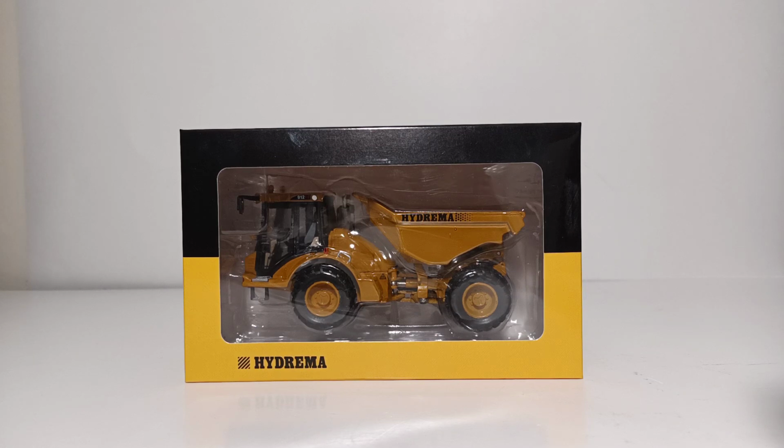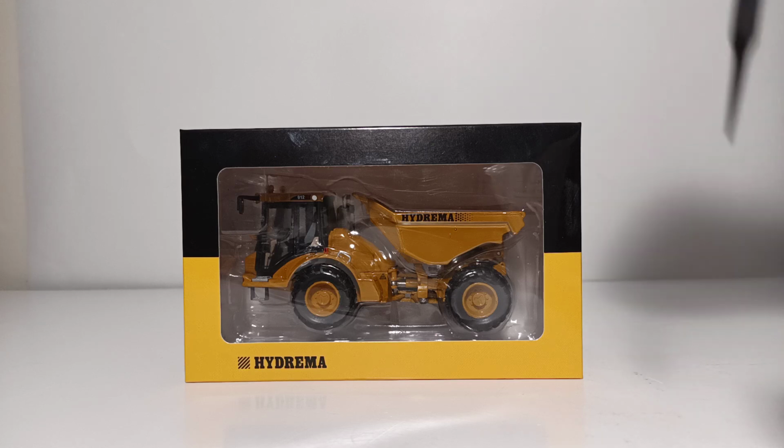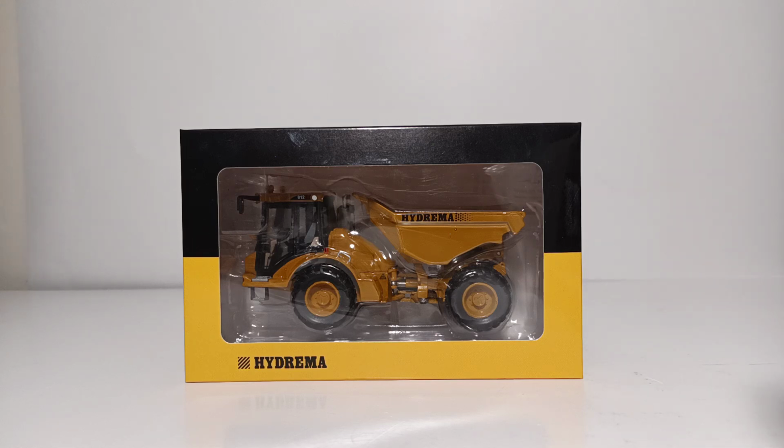In addition to dump trucks, Hydrema's product range includes backhoe loaders, excavators, rail maintenance equipment, and defense equipment for the military, such as mine-clearing vehicles. Today, Hydrema is Denmark's only manufacturer of large earth-moving equipment. If you are interested in purchasing one of these models, I encourage you to send Hydrema an email at sales.us@hydrema.com. I will put that email down in the video's description.